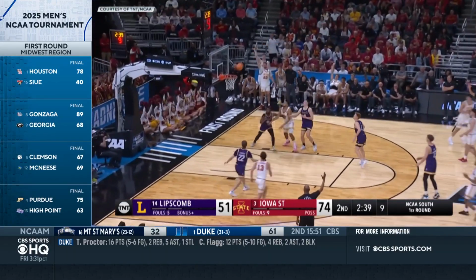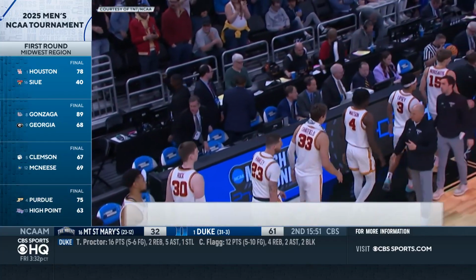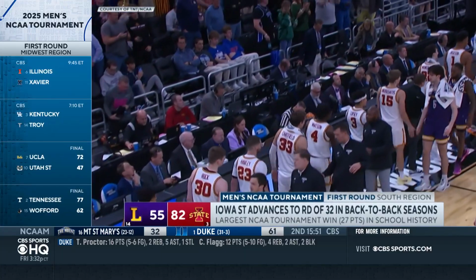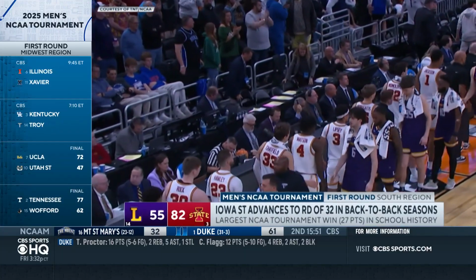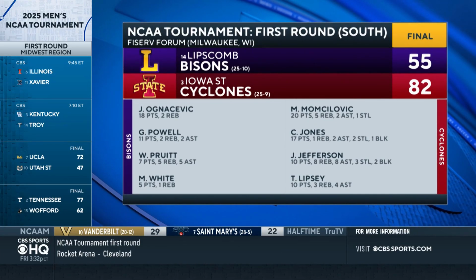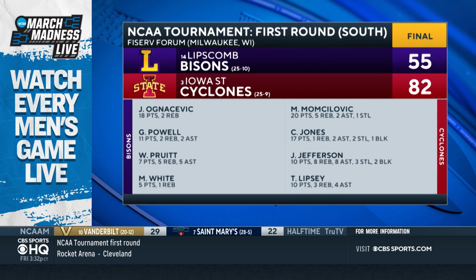Curtis Jones for the triple, rattles it in, finished with 17 points, and the Cyclones go on to win it 82-55. Iowa State advances to the round of 32 in back-to-back seasons for the first time since 16-17. Their largest NCAA tourney win in school history, winning by 27. Iowa State going to play the winner of Ole Miss UNC.